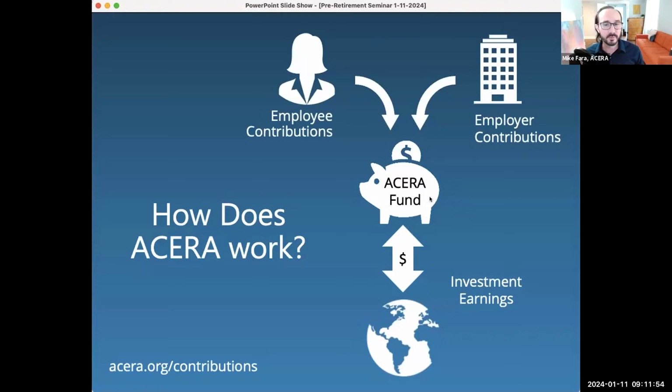So we have this big pool of money called a SARA fund, and what we do with it, instead of just letting it sit there and collect dust, is we invest it in a diverse array of investments all over the world with the goal of earning interest. And it's your contribution, your employer's contribution, and the interest that we earn, these three sources of income combined, that give us this huge pot of money that we call a SARA fund.